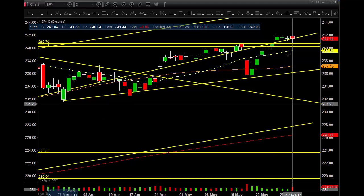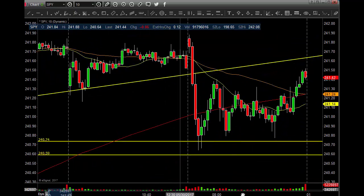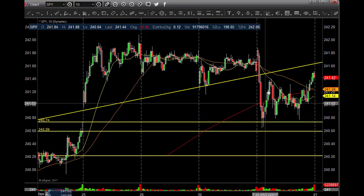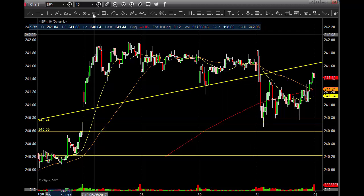So on the daily chart, we almost came back into gap fill down in here. If you look at the 10-minute chart, I'll show you on that time frame. So gap fill is at 240.59. Almost made it there. 50-minute bounce, chop, chop, chop. Right back up, almost closes a gap fill. It already filled the gap, but almost closed it back to that. That's an important level to watch.